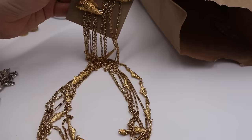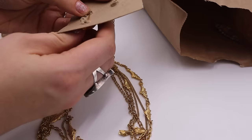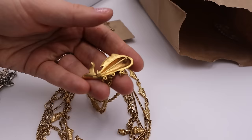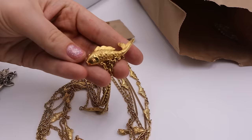I'm wondering if it's marked at all. Let's see. Looks like somebody might have tried opening this, maybe. But I did not care. For $8, I want to wear it. Like, you cannot go to like Kohl's and get something cool for $8. So let's see. No maker's mark. But this is so interesting. This is the first thing I grabbed from the $8 case. Yay. All right, let's get this one.